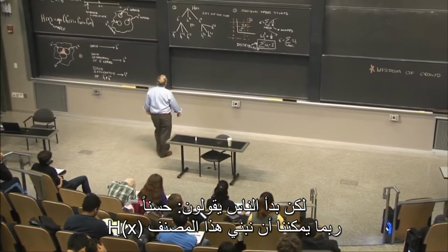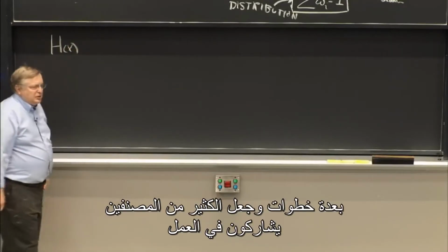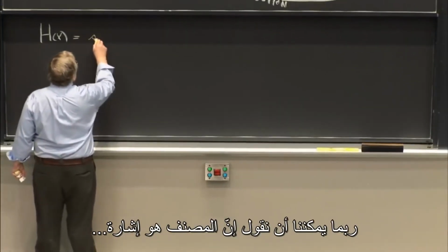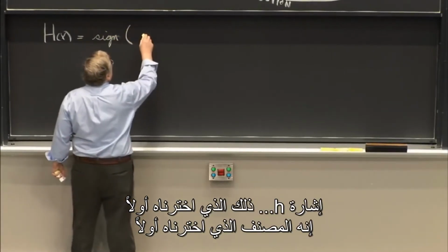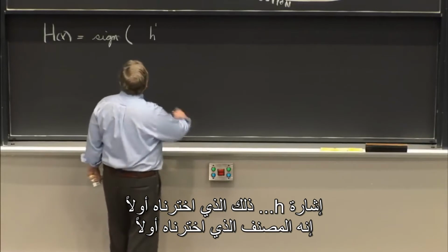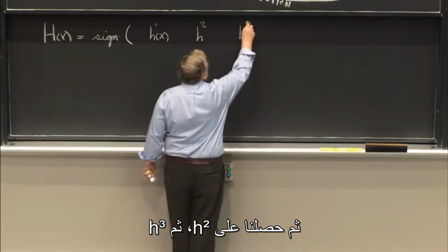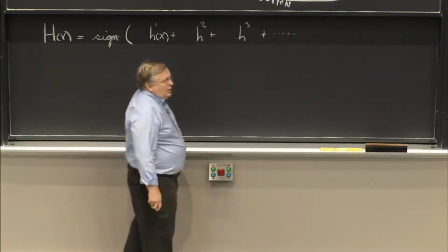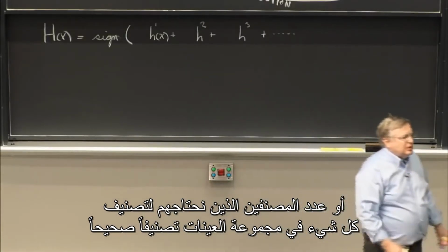But then people began to say, well, maybe we can build up this classifier h of x in multiple steps and get a lot of classifiers into the act. So maybe we can say that the classifier is the sign of h1, that's the one we pick first. That's the classifier we pick first, looking at samples. And then we've got h2, and then h3, and then however many other classifiers we might need in order to correctly classify everything in our sample set.